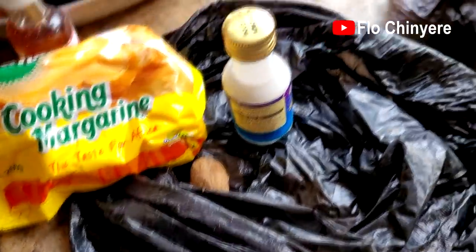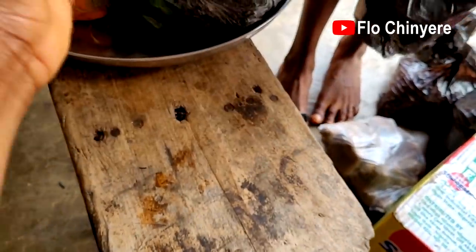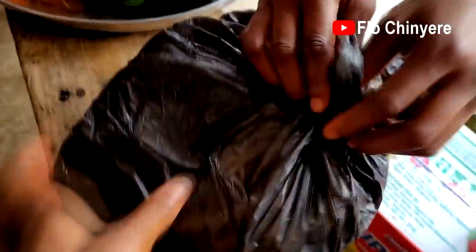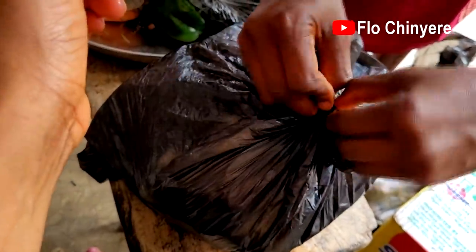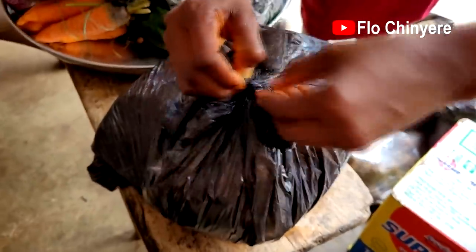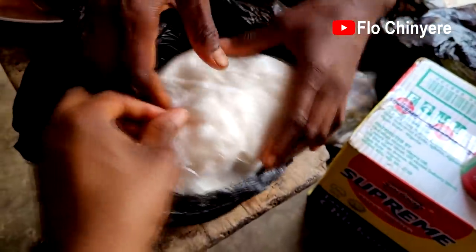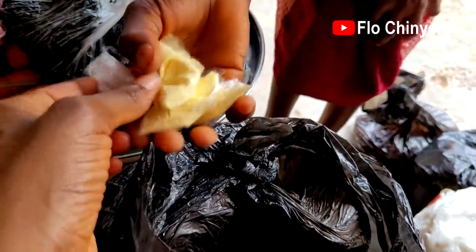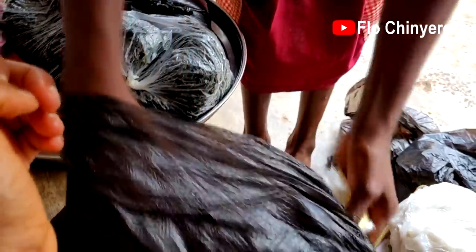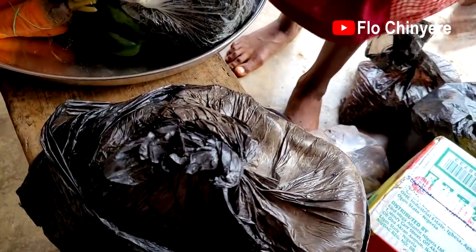Look at them. 650, everything. Flour. This one is sugar. Sugar is 450. One kilo of granulated sugar, 450. This thing is milk flavor, 50 naira. 350 naira. This one is flour. 2 kilos of flour, 400 per kilo. So 800.